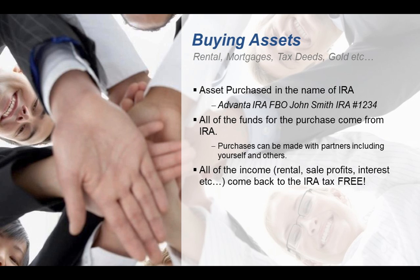Christopher asked, does Advanta have wiring instructions for proceeds to be sent to the IRA account? Certainly we do. We can provide wiring instructions, or they can do direct deposit ACH to your account, or they can send a paper check. It doesn't matter how the borrower or renter sends money to us. We offer a full suite of banking services, so we can certainly accommodate however you would like to go with your account. Definitely not a problem.